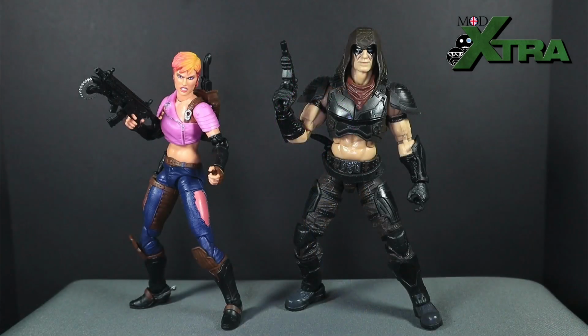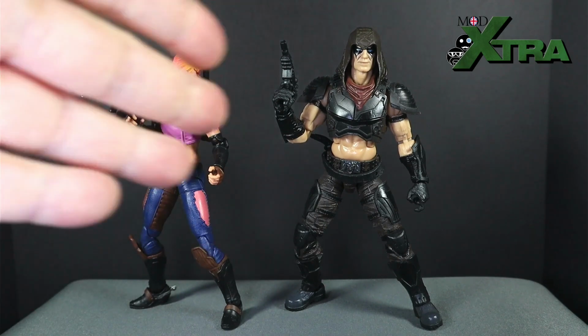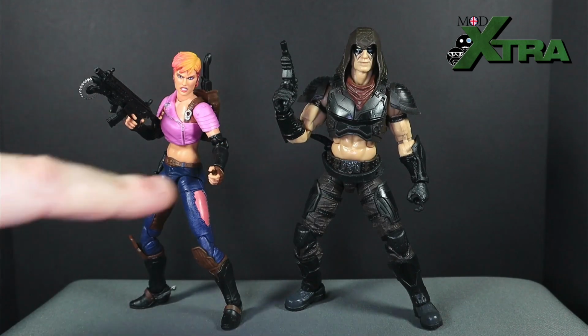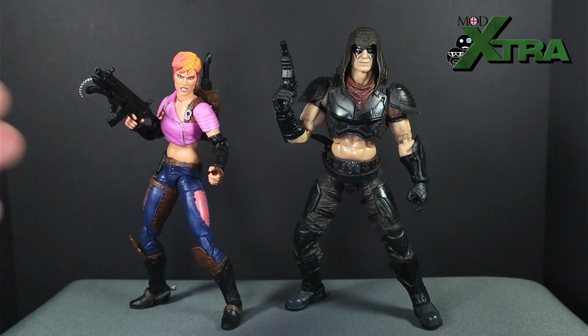For a bit of comparison then, folks, here is Zarana with the leader of the Dreadnoks, Zartan. An obvious pairing when it comes to displaying your figures, because they belong to the same unit and they work very closely together, both in the cartoon and in the comic book. So they're narratively entwined. Despite the difference in the colour palette of the way that they are dressed, you can see there is a consistency, a cohesive tone and aesthetic between the two that tie them together.